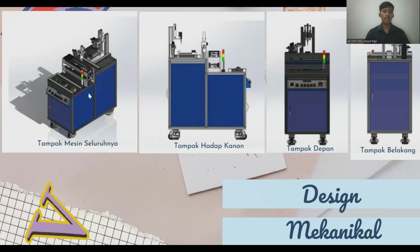Today I would like to do the next presentation about our mechanical design. So on this PBL, we are using the fabrication process to connect to our HMI. Because of that, we can control and monitor this machine from our HMI. For the mechanical design, you can see right here on the left side of the slide, this is how the machine looks from an isometric view.